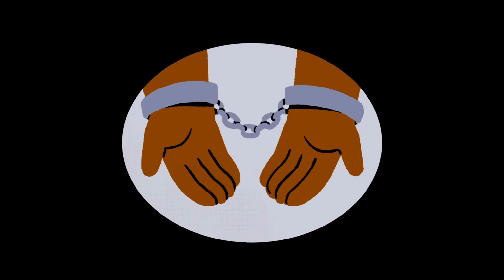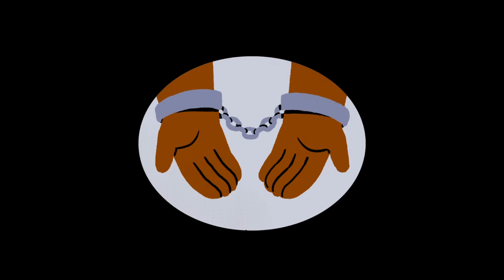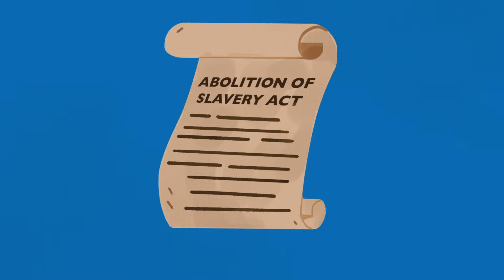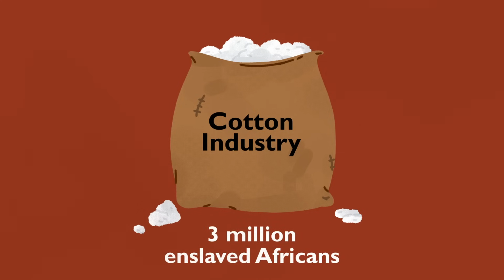But it's important to remember that some of the money invested in industry came directly from a system that destroyed the lives of millions of African people and impoverished Africa for generations to come. Britain did abolish slavery in its own colonies in 1834, but even by 1860, England's massive cotton textile industry was entirely reliant on cotton produced by 3 million enslaved Africans in the American South.